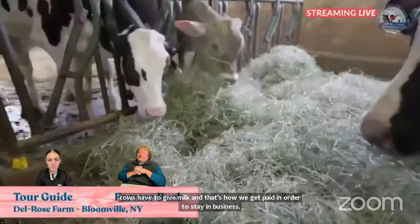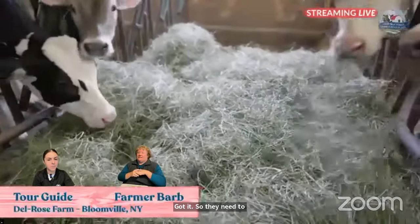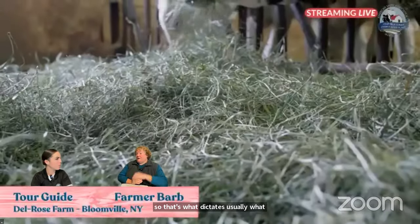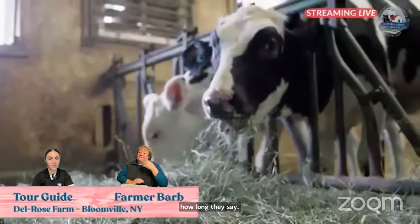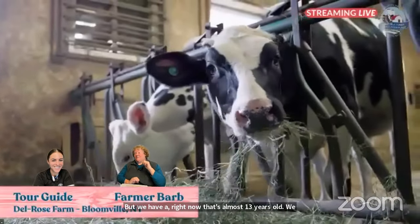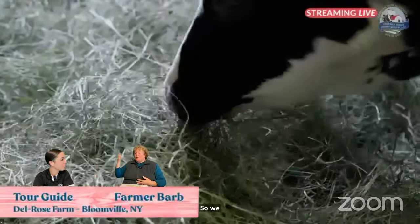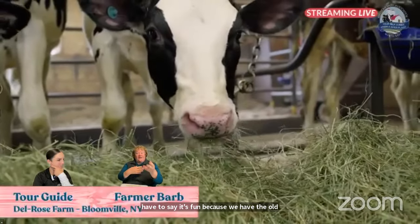Got it. So they need to breed back every year. Okay. And so that's what usually dictates how long they stay in the herd. But we have a cow right now that's almost 13 years old. One of my favorite cows, Roulette, is seven. But then we also have the young kids, which I have to say, it's fun because we have the older ladies, but then you look forward to these young next generation girls.